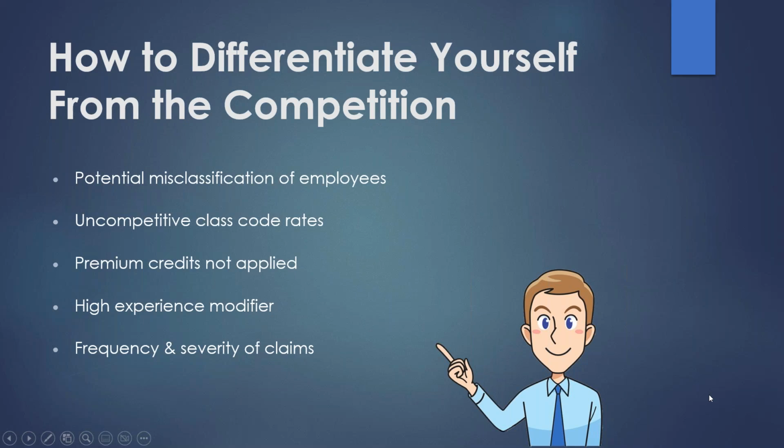So how do you differentiate yourself from the competition? Your job is looking to save the business owner in more ways than just price. The list you're reviewing are some of the key work comp trigger points that will get the attention of the business owners. As I previously mentioned, if you're able to get a copy of the insured's current policy, you can see the structure and the classifications used.